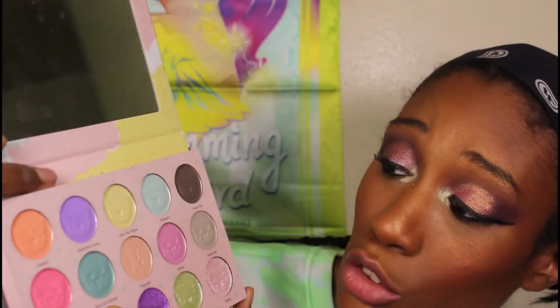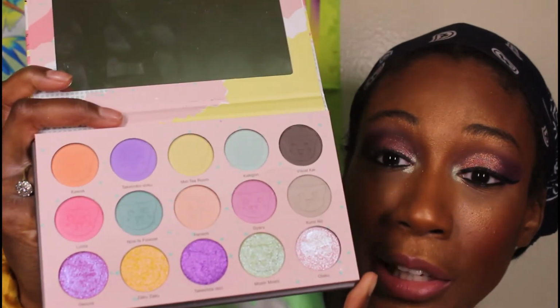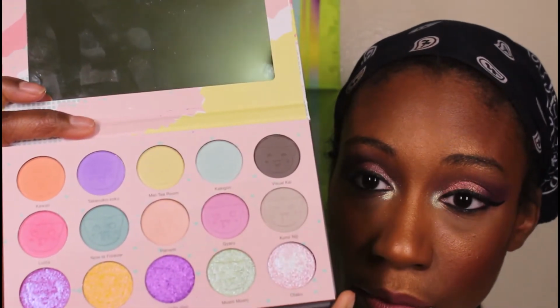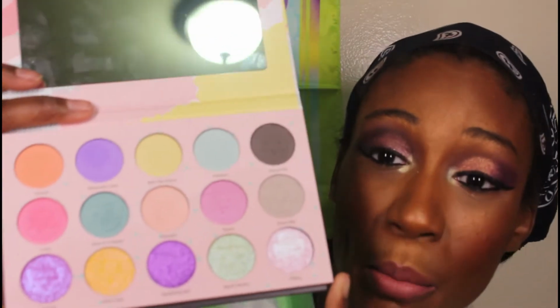But again, all these colors stayed true to color, and I like Mented's formula enough to where I felt like I could place it higher up and it would be okay. So that's why this one is number 5. Sorry about the car just peeling off down the street there. But the shimmers in here are stunning.